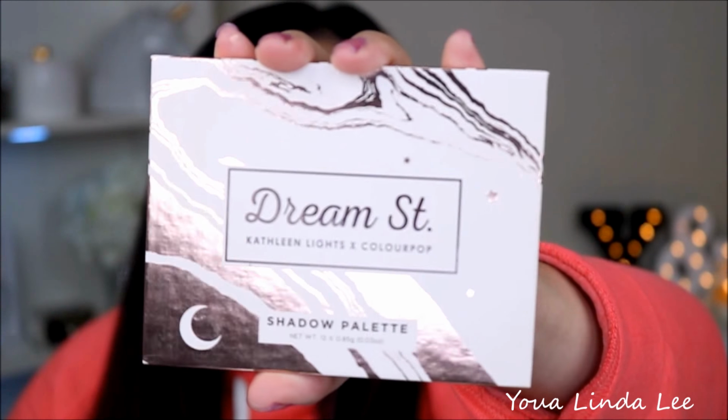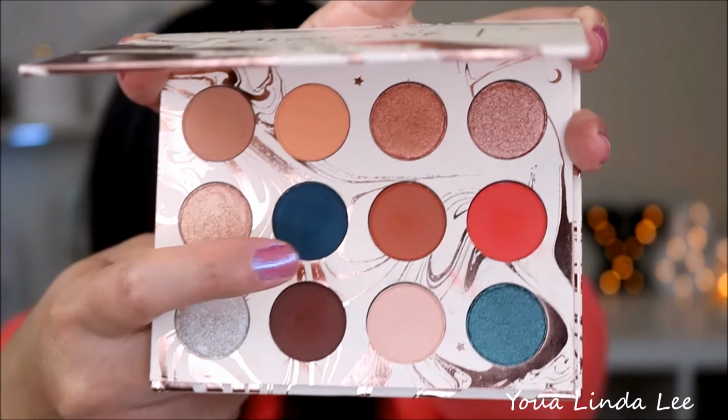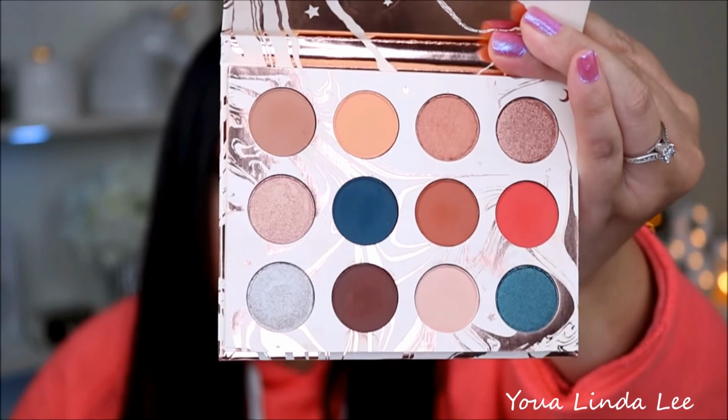Dream Street with Kathleenlights collaboration palette, I really do like all of the Colourpop pressed powders like I mentioned. The only thing is I did notice that the very, very dark matte shade right here, that is, I believe, Water Barrier, that one did have a lot of fallout underneath and I did have to clean it up. So if you are going to use that shade, you definitely have to do your eye first and then do your face makeup afterwards. That's just my recommendation. I think it's really pigmented. I really like the different shade selection, something different.